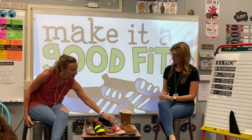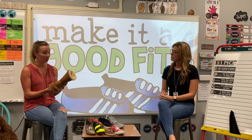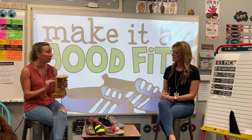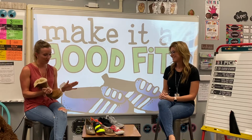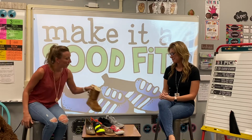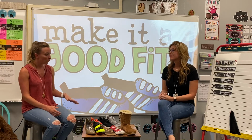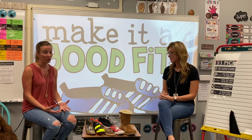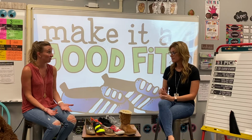And then I also have some boots. I only wear these in the winter time when it's really, really cold outside, but not when it's raining, because you'll ruin the top of them. So you're probably wondering, okay, what in the world do these shoes have to do with reading? Well, I have a lot of shoes at home in my closet, just like you might have a lot of different kinds of books on the shelves at home.